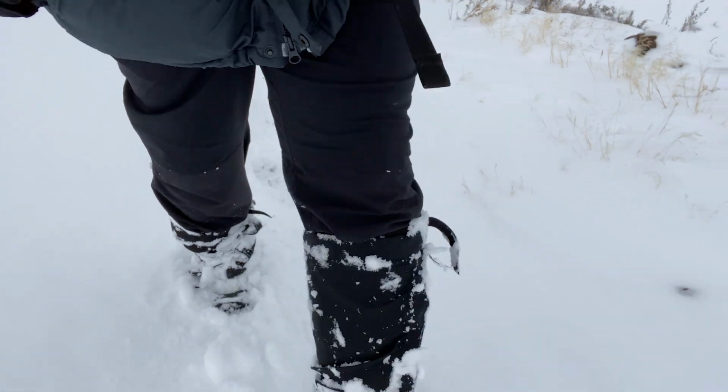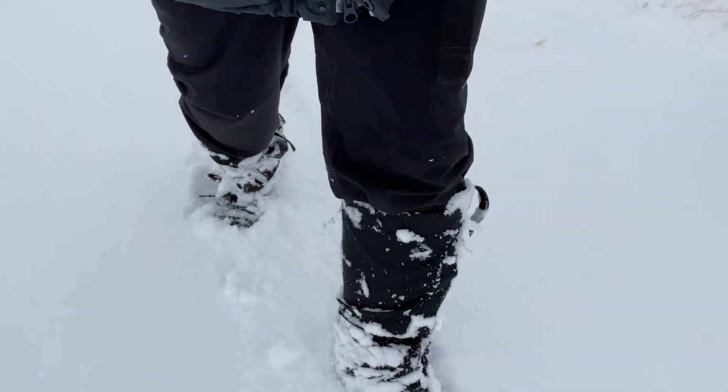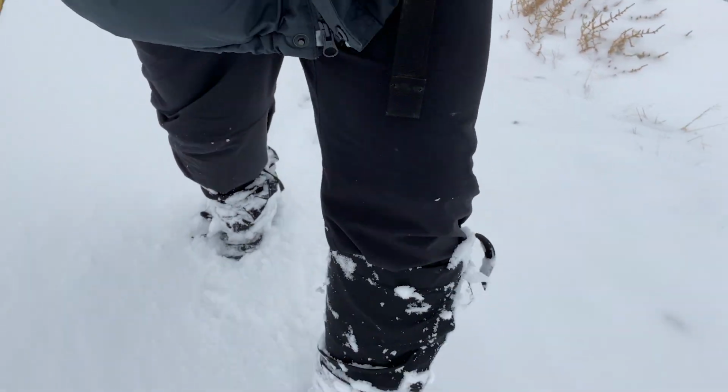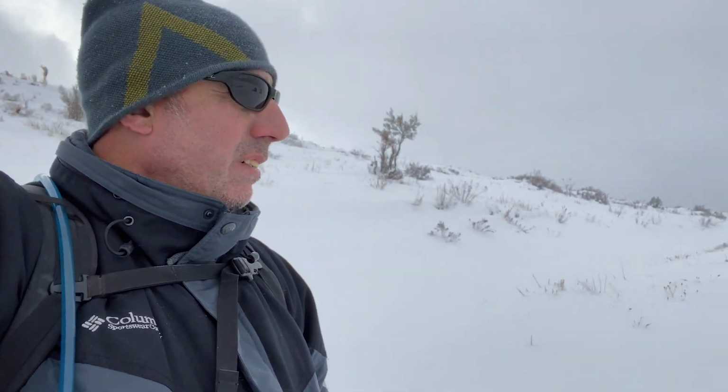Now take a look at this. It's not even deep at all on this 8th switchback. All of a sudden the snow is pretty easy to walk in now. I thought it was going to get much worse as I got higher here, but actually it's much easier. And by the way, that was a quick switchback. Here's number 8 going on to the 9th switchback right here. So that was a quick, easy one. The other bench is right below.